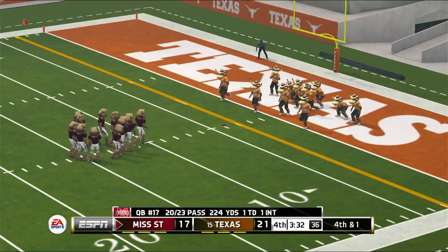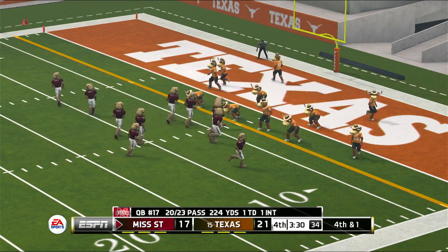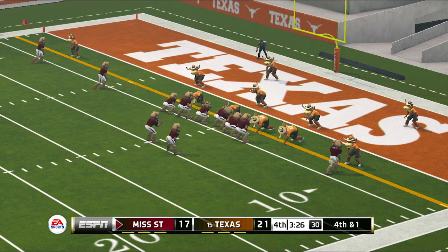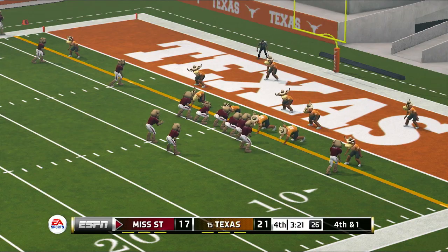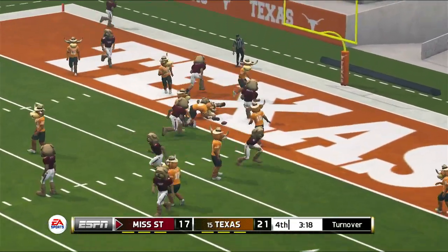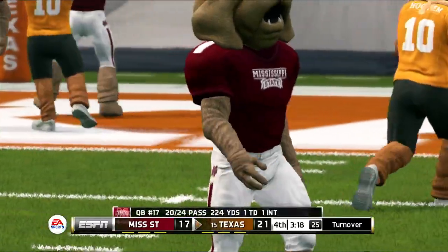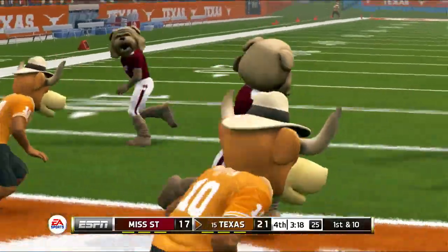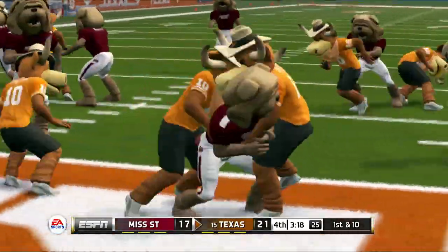Fourth down, and the offense is still on the field. Wide 80. Wide 80. Motion. Pass incomplete, trying to get it to his receiver. And that was a big stop defensively. Yeah, they only needed a few yards here to keep the drive alive. Great job by the defense to shut him down.